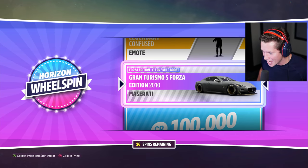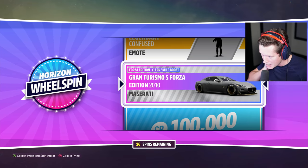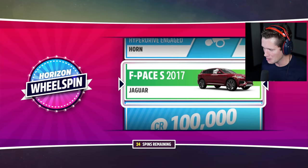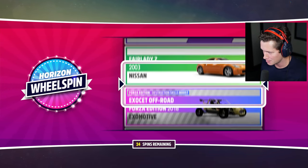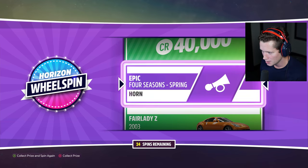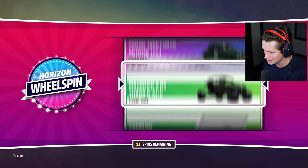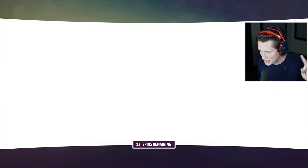Ooh, okay, a 2010 Maserati Gran Turismo S with the clean skills boost. 25,000 credits. All right. Well, any money is good money. You know what I mean? I'm not gonna be upset getting money at any point. The Four Seasons Spring Horn. Okay. Horns are probably the least useful thing. I do want the dial-up modem horn.